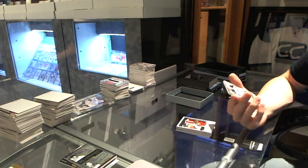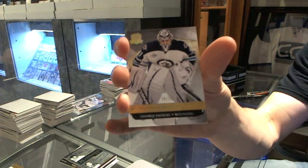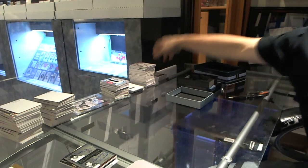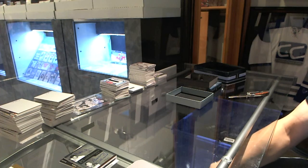And we got a base gold, number 10 of 25, for the Winnipeg Jets, Andre Pavlich. All right. Multi-randoms coming up next.